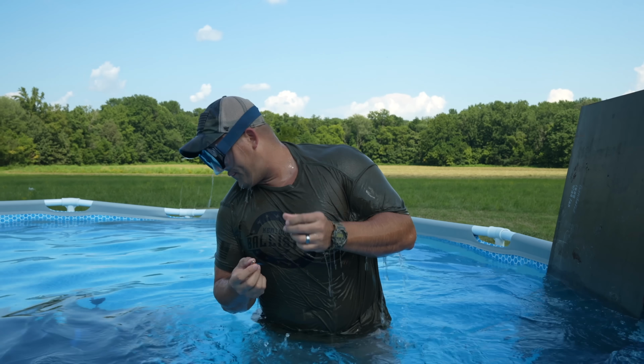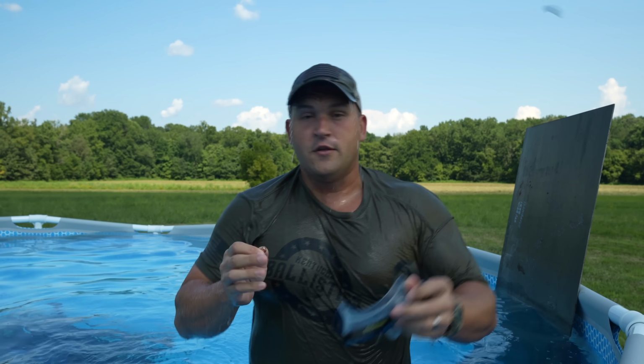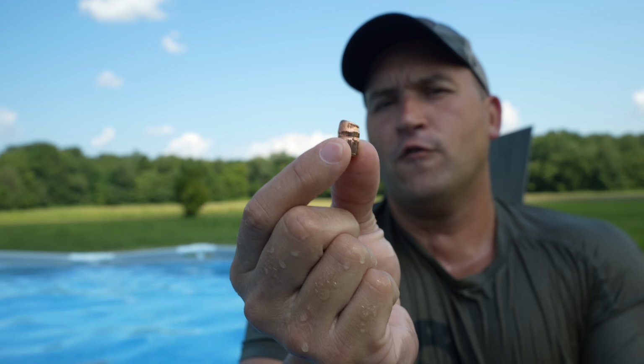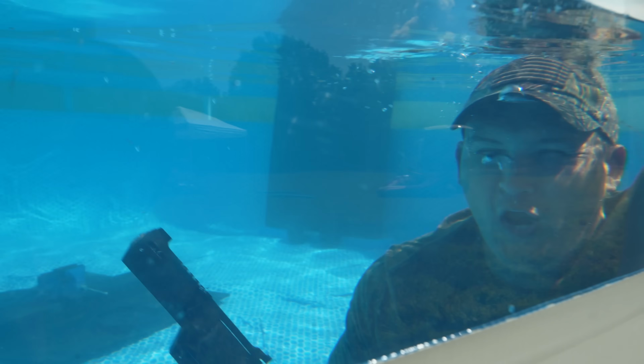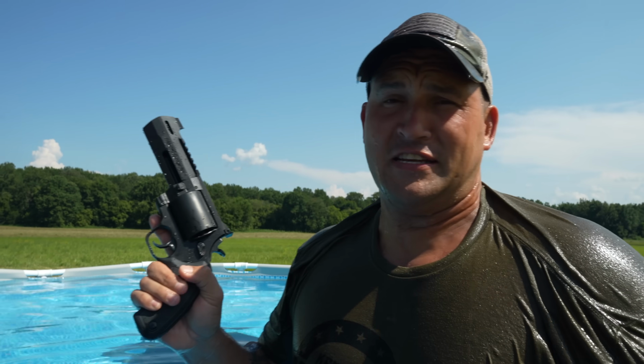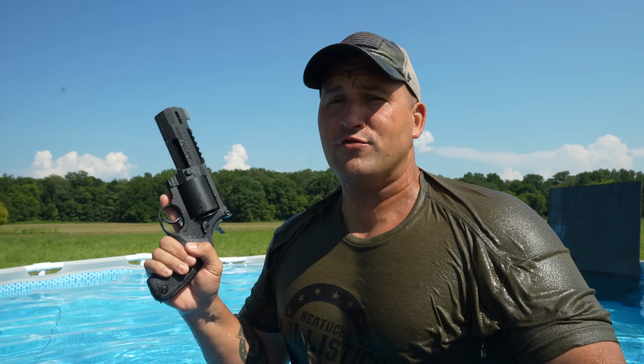Okay, we hit the steel. There's actually a mark on the steel this time, and for the first time, we actually have some deformation on the bullet. So the 44 mag still lost a ton of energy, but still had enough energy to at least deform the bullet. That would hurt. Okay, it didn't work.